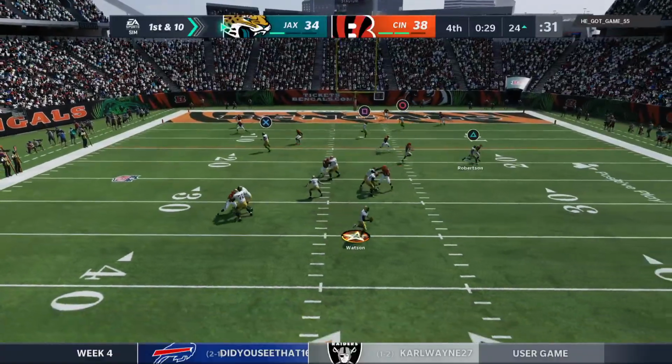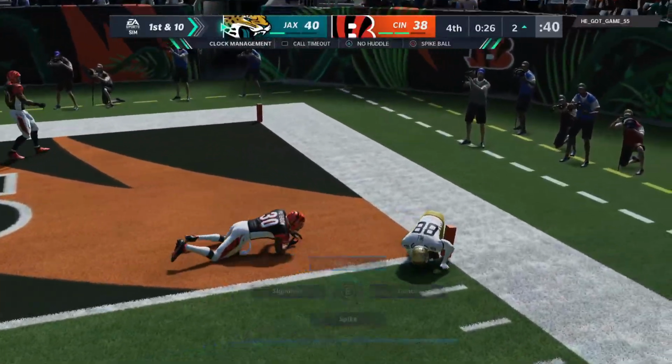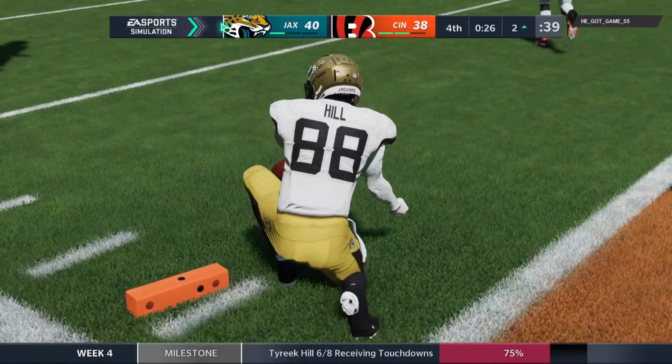Off of play action, it's Watson. Letting one go deep for the end zone. And this is caught. Touchdown. And they've taken the lead here in the final minute.